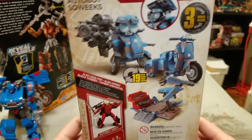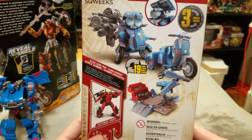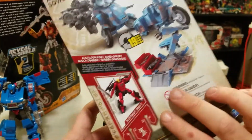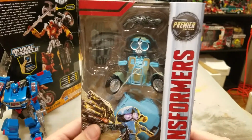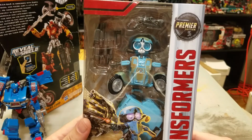Got him and Nitro Zeus, so I don't know if I'll buy too many more of the movie figures unless they come out with something that's cool, but he was just such a cool little figure. I think the figure is amazing. I like that he comes with a little trailer, and I've seen some people post some pictures of like Deadpool riding him and stuff. I thought they were kind of cool, but yeah.